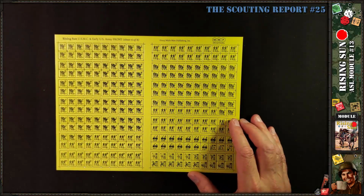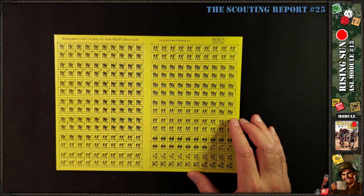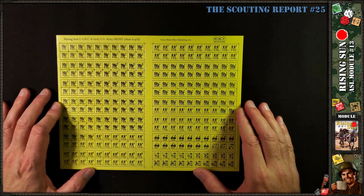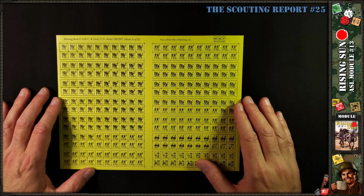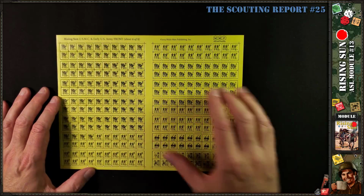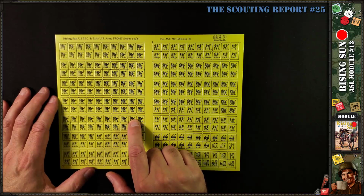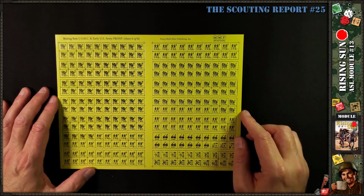Japanese were included in Code of Bushido. Chinese were included in Gung Ho. And then here we are with the U.S. Marine Corps, which were included in Gung Ho. And early U.S. Army as well. Marine Corps obviously has the Marine Corps symbol in the upper right.